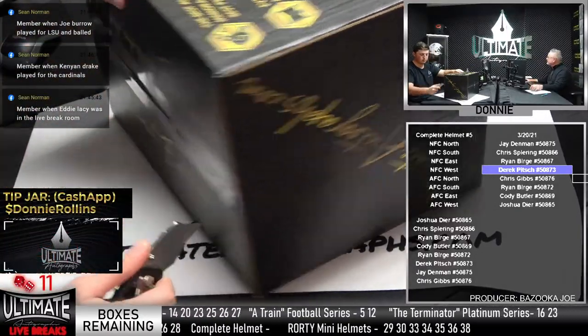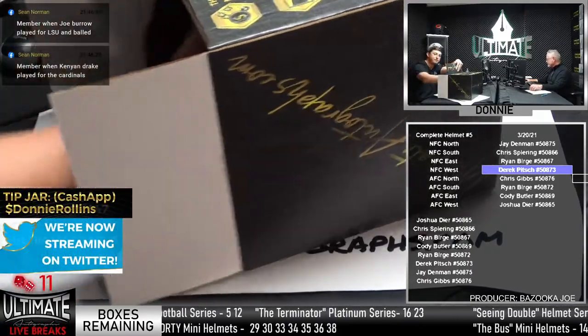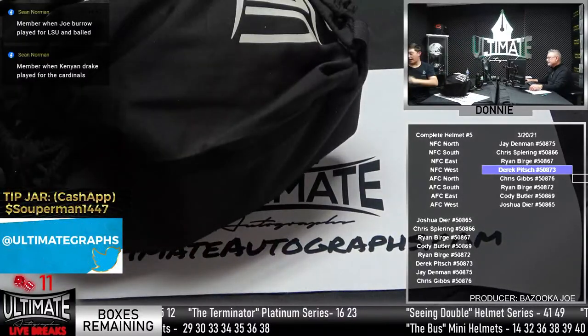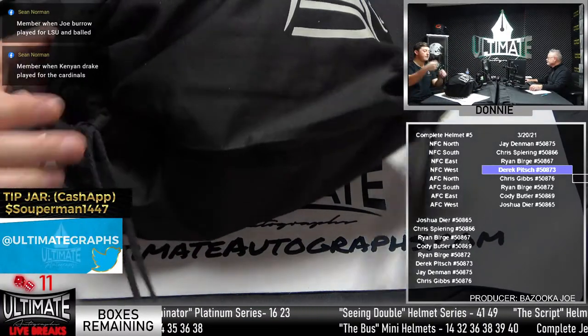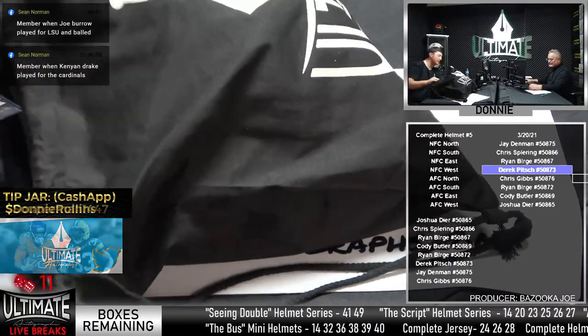Five spots left in Jersey 5. That's the triple. 66 a spot there on those. You'll get the same division for all 3 boxes. Complete helmet number 5. Double box break. This is box 2.